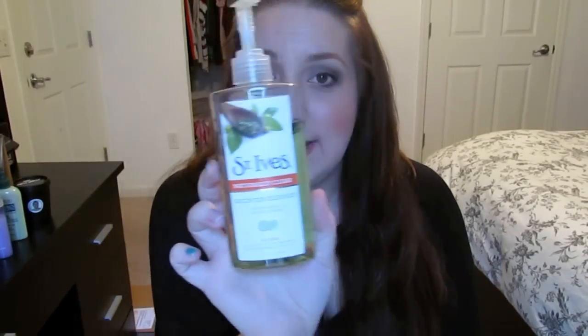This is the St. Ives Naturally Clear Green Tea Cleanser, and it's gonna make my camera go weird, but I use the green tea scrub. I've been using that for like a year now and have been loving that, and I was getting kind of bored of my Cetaphil, and I figured, well, might as well try something different. This has 2% salicylic acid in it, so it's really good for keeping away acne and whatnot. So I've been absolutely loving this. I haven't used a ton of it, if you can tell. I've only used, I don't know, like a fourth of the bottle, but I absolutely love it.